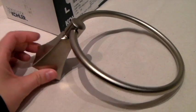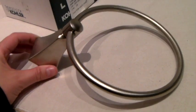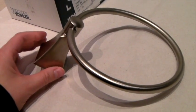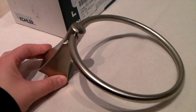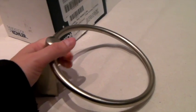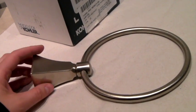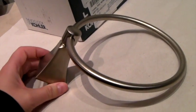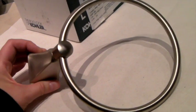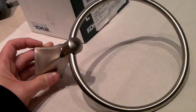And then I looked up this model to relist it, and it's listed on the Kohler website, this same exact one, for $200, which I cannot believe that anyone pays $200 for a towel ring, but maybe they do. So the other ones I saw were listed for $70 or $80 and were not selling. So I listed mine for $60 and it sold within 2 days. So that was pretty amazing. $60 Kohler towel ring that I bought for $5.